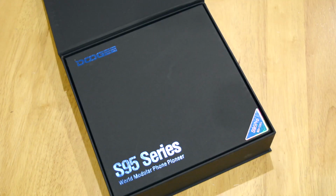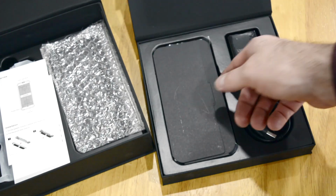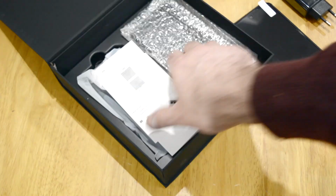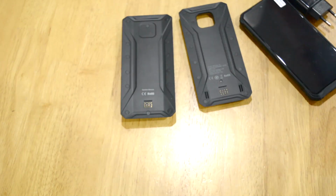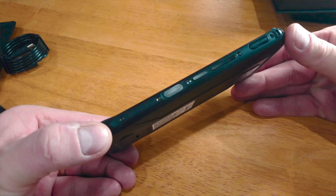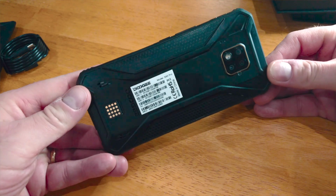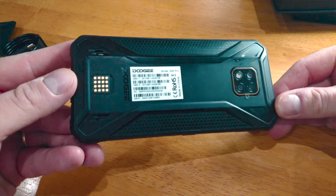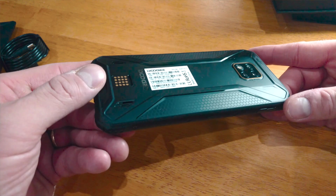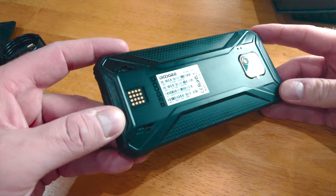In the box, there's another box housing the modular attachments. Below this, you'll find the S95 Pro itself, a hefty 285 grams and 13.8 millimeters thick. This is the ruggedization at work, although some of the weight is no doubt the internal battery. Inside, the dual SIM 4G phone has a powerful Helio P90 octa-core A75 2.2 GHz chip with 8 GB of UFS fast RAM, ideal for hardcore gaming.